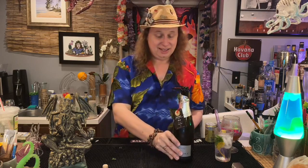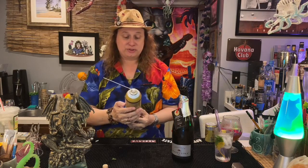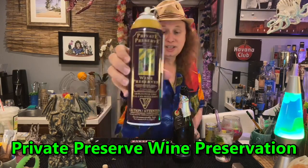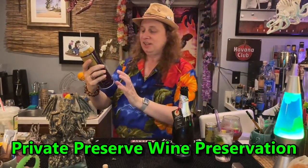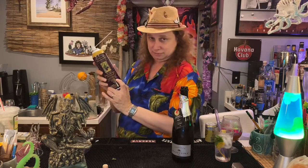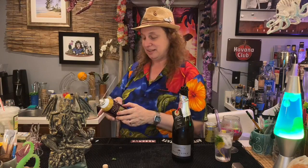And what I had not shown you was that I got something new this week. So what I have is this can of Private Preserve, Napa Valley, the original inert gas aerosol wine preserver. It's interesting because it says 120 plus full uses, and then right underneath it says full can feels empty. And I got to tell you, it doesn't feel like there is anything in this can. So we're going to try this. I've never done this before, so we'll see how it goes.